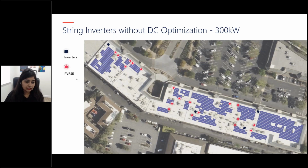So looking at the image, this is just an aerial view of a 300 kilowatt rooftop solar installation using traditional string inverters that doesn't include built-in MLPEs. If you look at the blue squares, those are the various inverters positioned across the rooftop. And the placement of these throughout the area and distributing across the roof requires additional structural engineering work that complicates the installation process overall. And moreover, the PV RSC, the red circles that you see, are the string isolation devices. And these are required on most of the subarrays here with a non-DC optimized solution. These devices are, of course, crucial to remain compliant with the RSC regulations, as you know, and they're required to de-energize in case of an emergency.